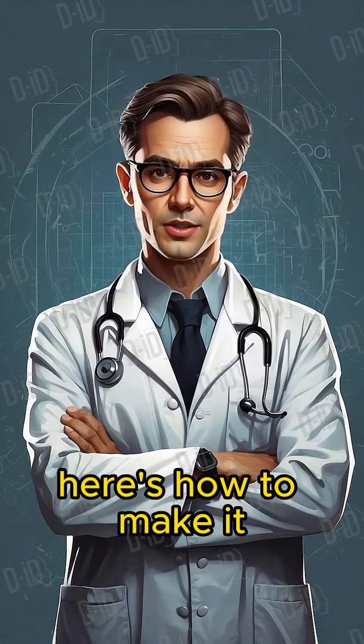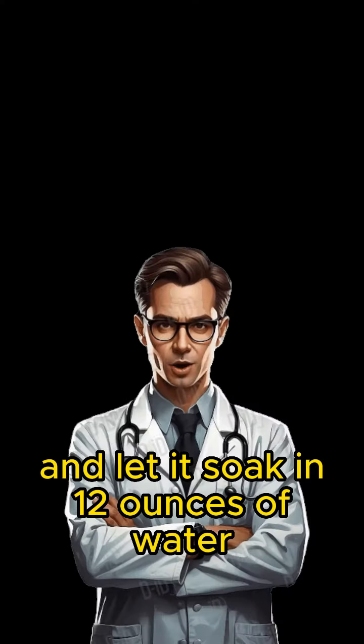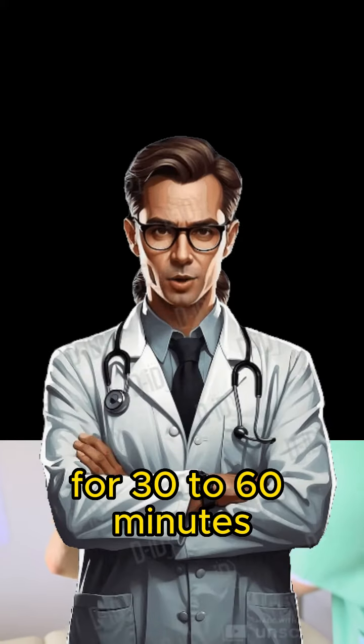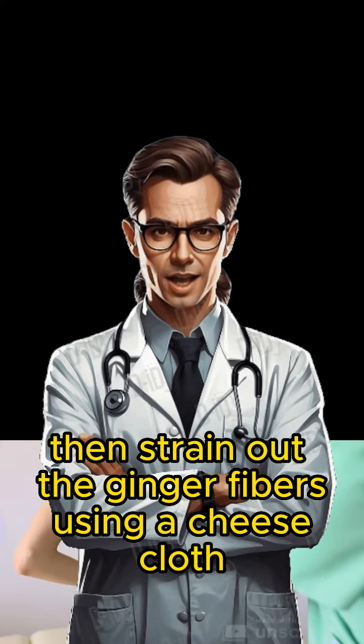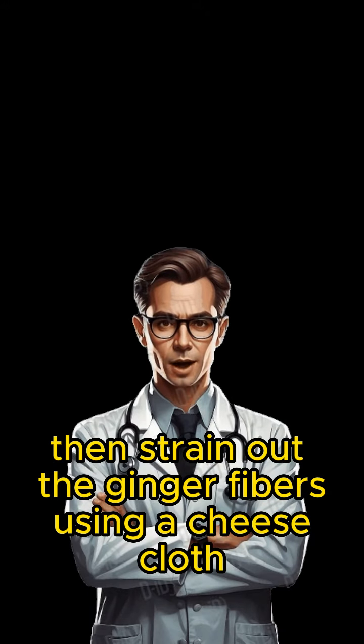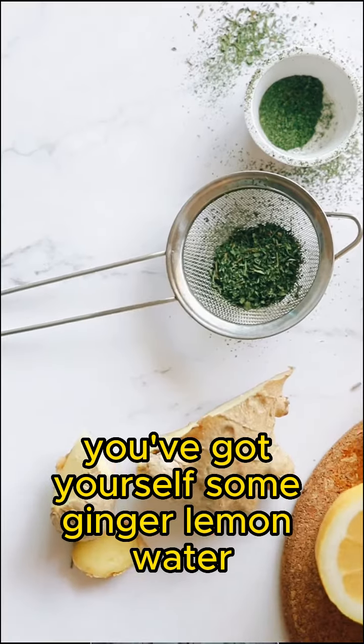Here's how to make it. Grab about 1 to 4 cups of shredded ginger and let it soak in 12 ounces of water for 30 to 60 minutes. Then, strain out the ginger fibers using a cheesecloth. Squeeze in the juice of a whole lemon, and boom, you've got yourself some ginger lemon water.